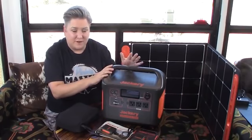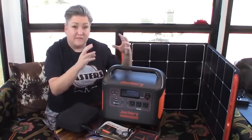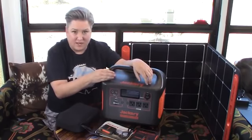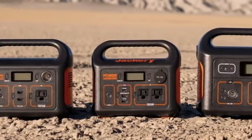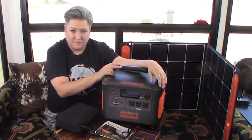You may have seen me do some other reviews on the 1000 Jackery or 500 or other brands that have less wattage than this one. Here's the difference. This looks like the same Jackery that we've seen before, but this powers so much more than the ones before it. Let me tell you how this works.